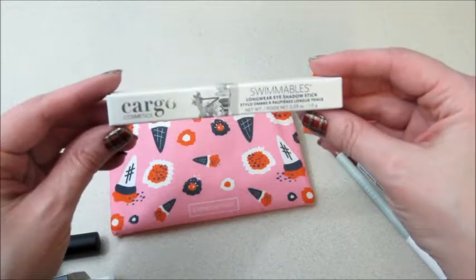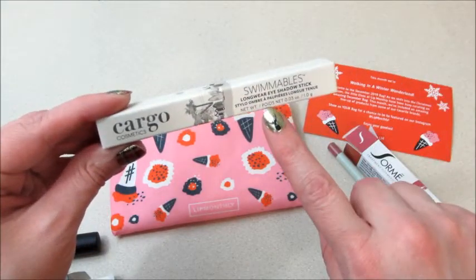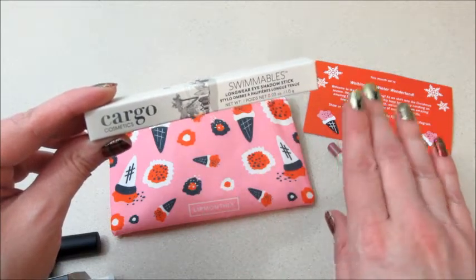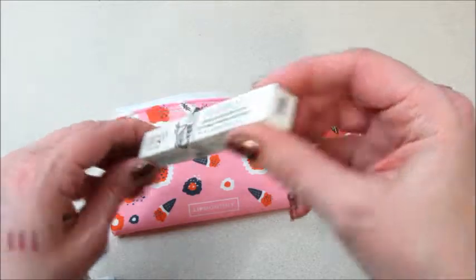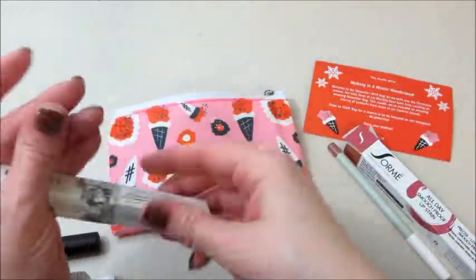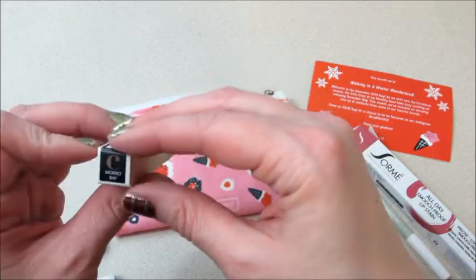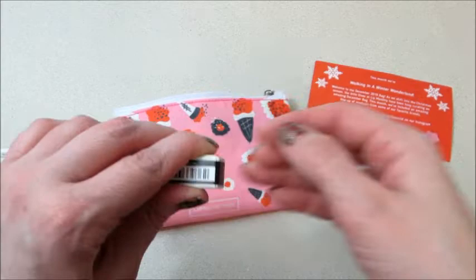By Cargo Cosmetics, Swimmables Longwear Eyeshadow Stick. Oh yeah, so they did change, I forgot all about that. Instead of just being all lip products, there's one non-lip product in there now. So this is an eyeshadow stick, which I think that's cool. Some people have a ton of lip products, but it's nice to have something else thrown in there. Morro Bay is the shade, and let me swatch this.